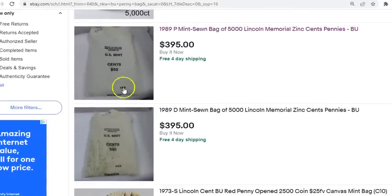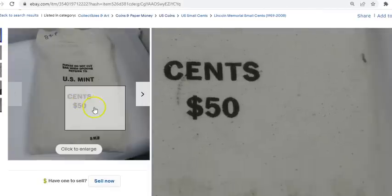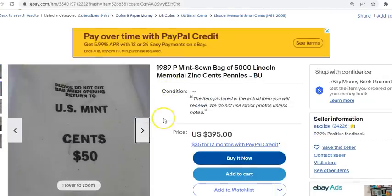I like these two, 89P and 89D. Original, they have the mint sewn thread in there, and again, that's something that you want to see from these. So that's what the bag looks like. More modern than anything else. So this is a 89.